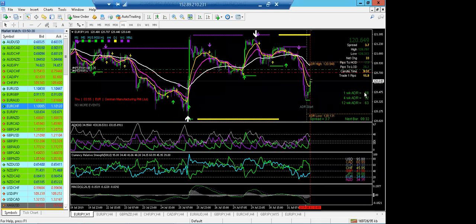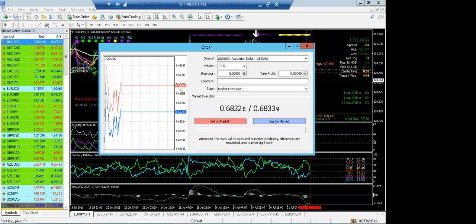But either way, this will give you the average daily range, weekly range, and 12 weekly range for whatever pair you're trading. So it's really beneficial to know. For instance, some of the GBP pairs' ADRs just went up by over 30%. So we're going to be looking for some consolidation at some point soon, because nothing just goes up or down like that without having to retrace or consolidate. Yeah. All right. Thank you very much. You're welcome. All right. Next question.